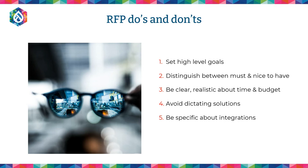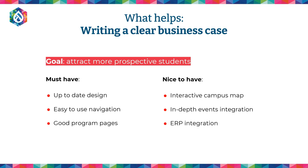Because of the written nature of RFPs, it's often a dance, right? You're worried about giving away your budget, and maybe if you say my budget is 300,000, then you'll get a bunch of responses with a budget of 299,999. But we'll talk about some of the ways that you can communicate your ranges without giving away the store. And then, like John talked about, avoiding solutions. And finally, we'll talk about being specific about integrations. And integrations could stand in for anything that's complex in nature. And we'll talk about what we mean by that.